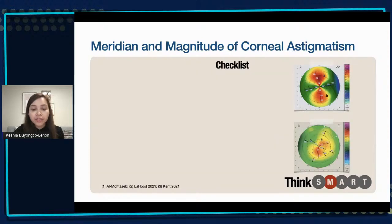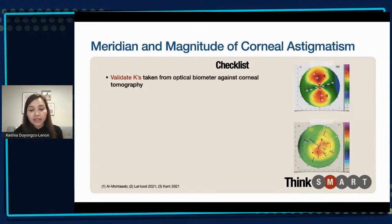So in summary, when measuring the meridian and magnitude of corneal astigmatism, always validate the K values that you get from your optical biometer against corneal topography or tomography. A difference in magnitude of less than 0.5 diopters and a difference in meridian of less than 10 degrees are generally acceptable.